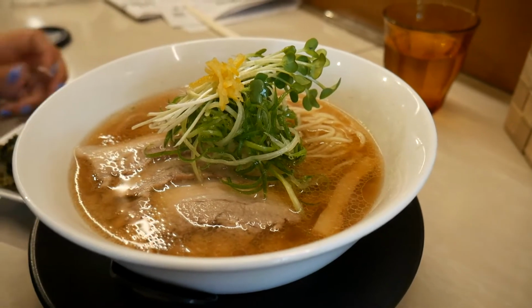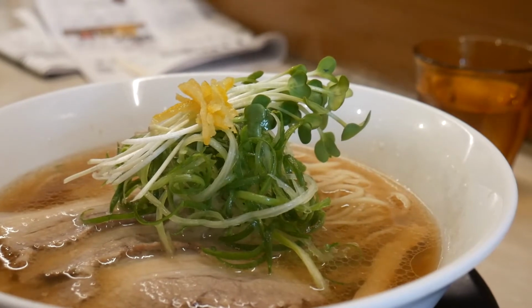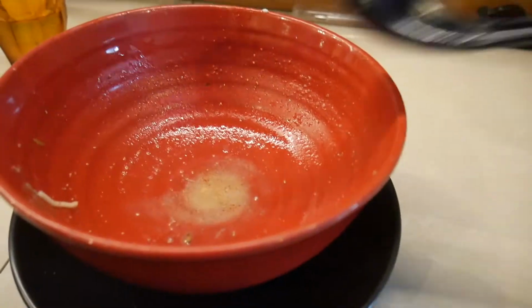Even though miso ramen originated in Hokkaido, where they needed a heavier broth because it was cold in that region, it tastes like spring to me because I've just found some lemon rind, so it's adding that citrusy tang to the broth. I've got the fresh peas, I've got spring onion, which is just so crisp and tender. I am loving this miso style.